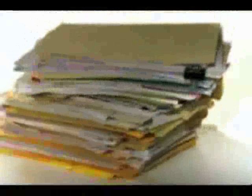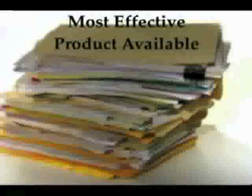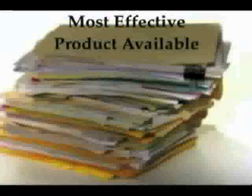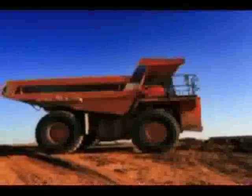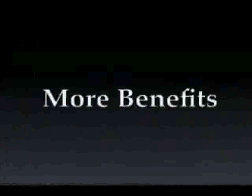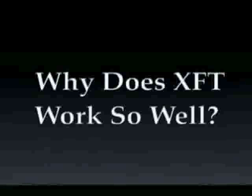Sound a little too incredible? Everything about Extreme Fuel Treatment is documented and tested. It is absolutely the most effective product available, not only for diesel, but also for gasoline, which is why Syntec Global is bringing this product from the industrial marketplace to your fuel tank. There are other benefits of XFT that we haven't even talked about yet. Those are best shown by explaining why XFT works so well. Here's how it works.